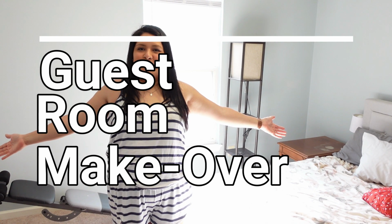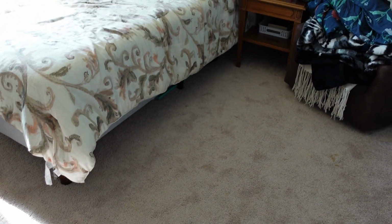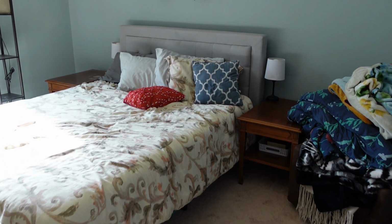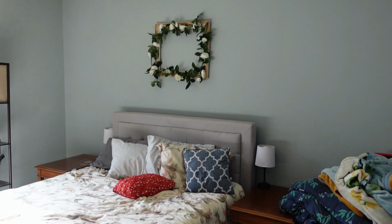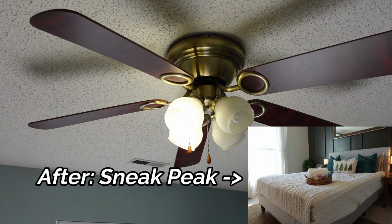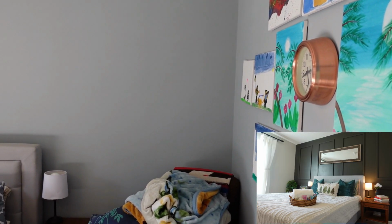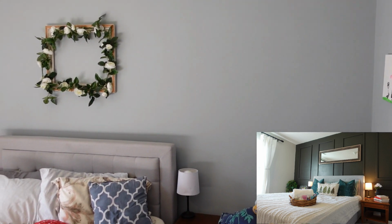Welcome to my guest room. So this is the room we're going to be tackling, and this is actually our first project of 2022. I'm really excited. So our plan for this room is to make it more sophisticated and also a little bit lighter. We are going to be replacing one fixture. Actually, we're replacing our fan, and we are going to be doing an accent wall, which I'm really excited about because this style of accent wall is going to be the first time I ever do this.